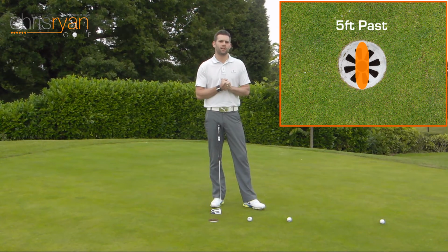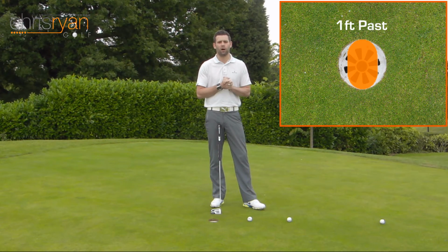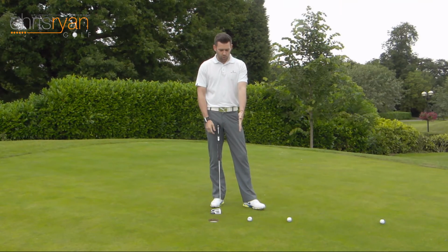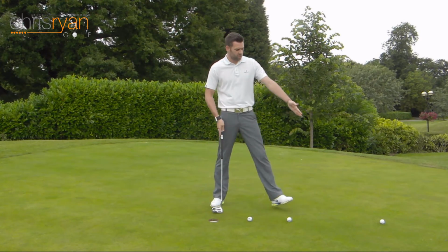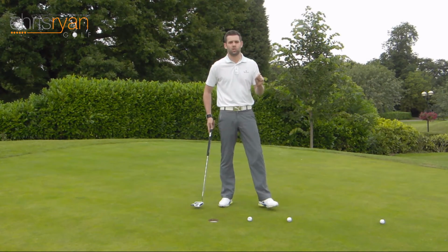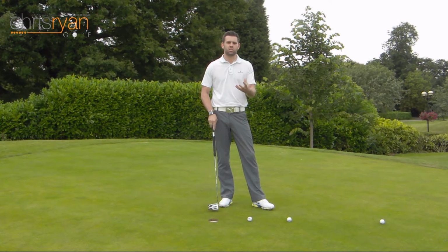The one that's 2 feet past, the hole goes down to just under 2 inches wide, so around about this width here. And the one that's a foot past, that hole effectively went down to just above 2.5 inches wide, 2.6 inches. So this ball was travelling towards a hole effectively 2.5 inches wide. This ball was travelling towards a hole about half an inch wide. So yes, they both had a chance to go in because they went past the hole, but this putt had very little chance to go in. That's something we call capture size.